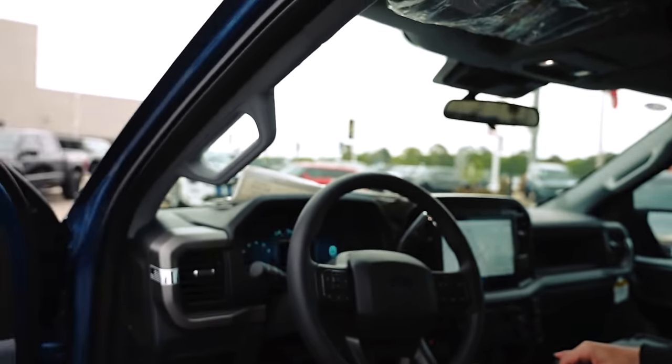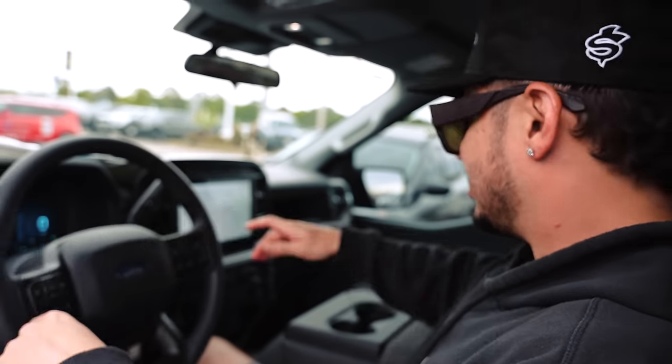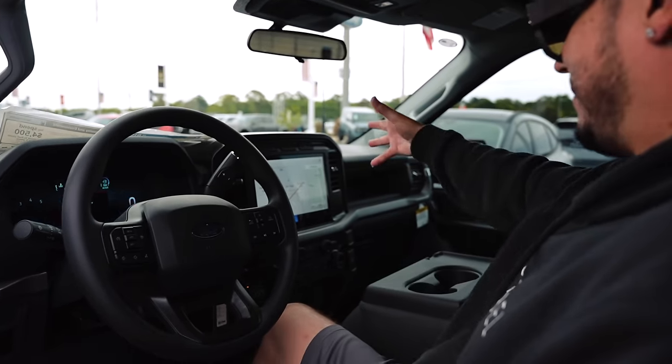Correct. See how you noticed it when you sat down right now? You're like, wow, it feels different. Everybody's telling me that. It's so nice for being a single cab. I don't know if it's just the seat a little higher, but I've been driving the Shelby to the house for the past week, and this one does feel a little different. And the big screen makes it all better.